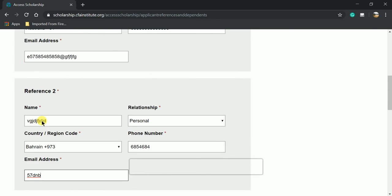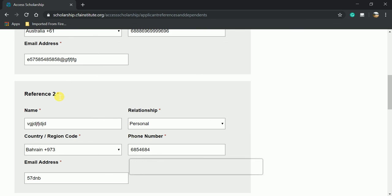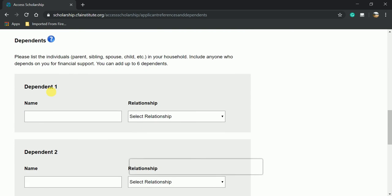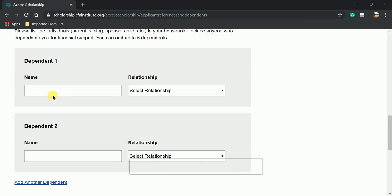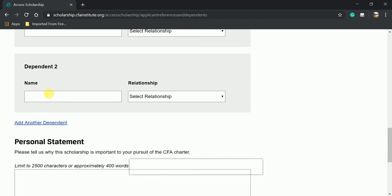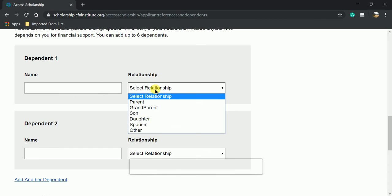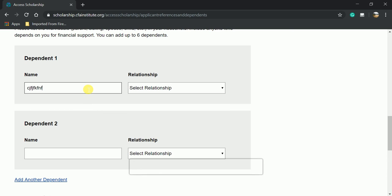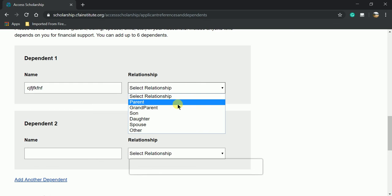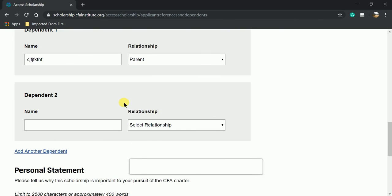And the next one, after 2 references, these 2 are mandatory references, you have to give them. This is star marked. In case of dependents, you can choose to add 1 or 2, or otherwise if you do not have a dependent, then you can simply ignore it. Among relationship, you can choose parent, spouse, daughter, etc. So in case you are showing that you have a financial need, I think it is better to show a dependent.